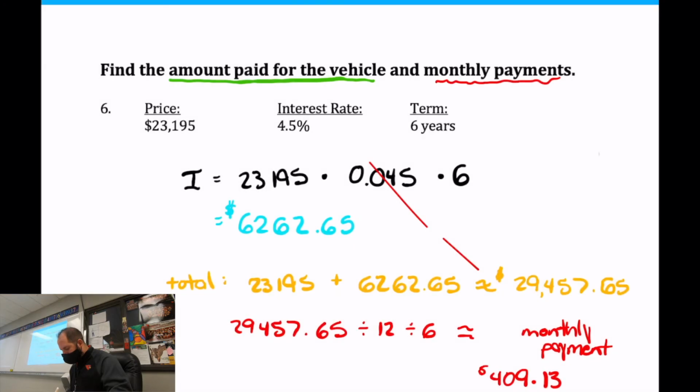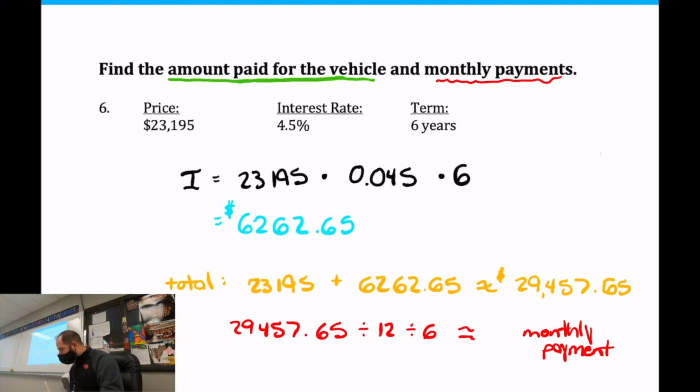Do we have to put the dollar sign to get points? No. All right. No. But you have to have all these things figured out. So 409. Okay. Everyone understand what they're coming up with on that one? Do you see the steps you're going to have to take?